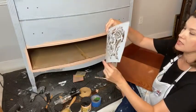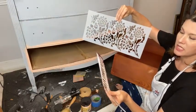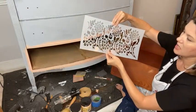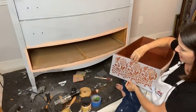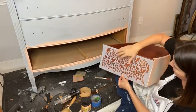All right, so this is the new stencil. These little Mylar stencils are a different size. These are 15 inches by 7.5 inches. So to put on a drawer side, absolutely perfect. This fits like a glove. Look at that, totally perfect, right?